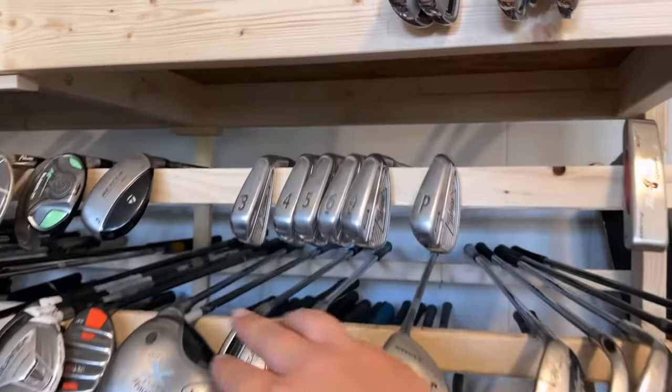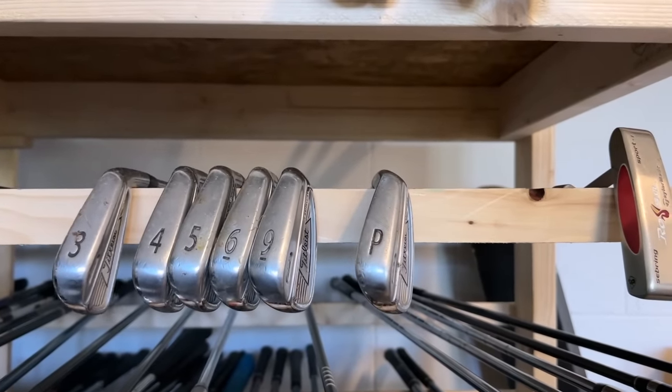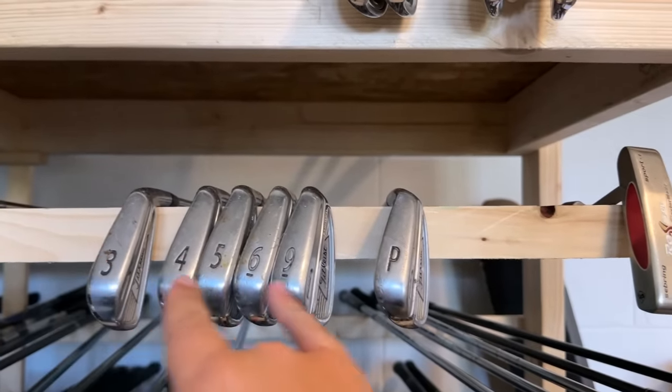Yes. But here we go. We got a partial set of these Titleist AP2s. Get the 3 and the 4 iron and the pitching wedge.